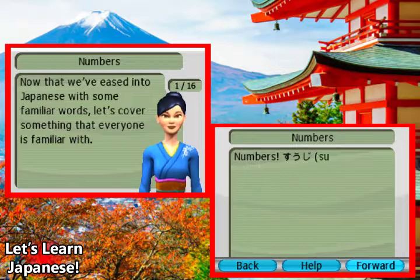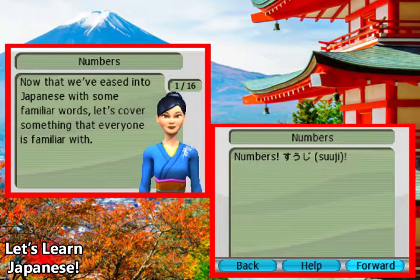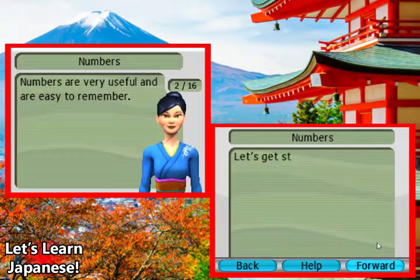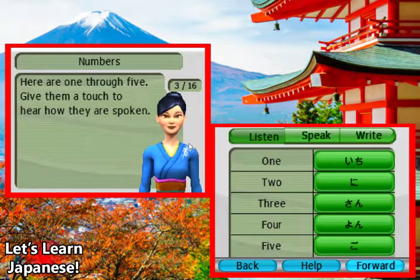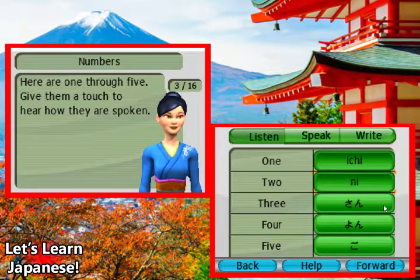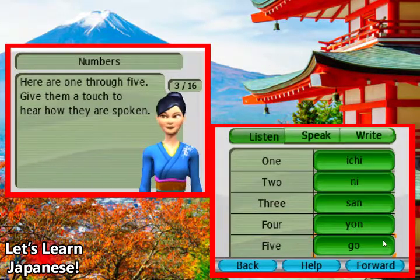We've eased into Japanese with some familiar words. Let's cover something that everyone is familiar with. Suji. Numbers. I've never counted before. Numbers are very useful and easy to remember. All right. Here are 1 through 5. Ichi, ni, san, yon, go.